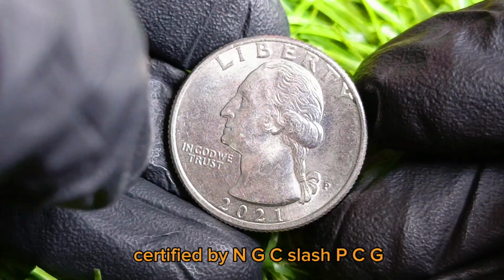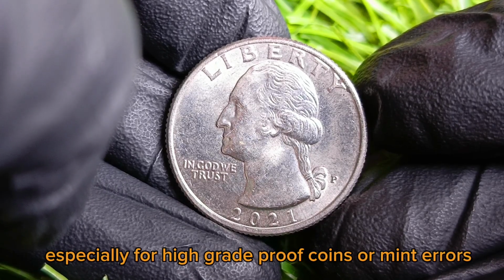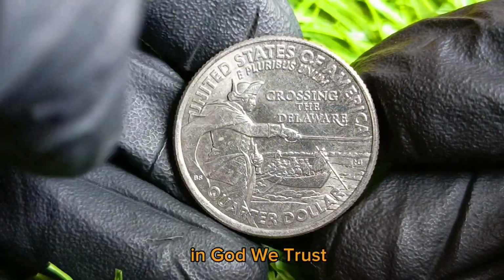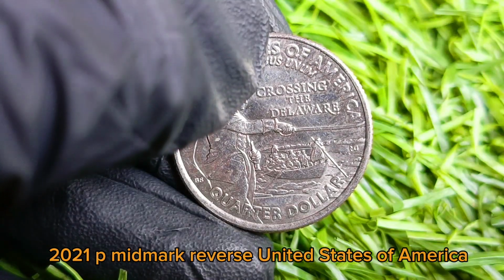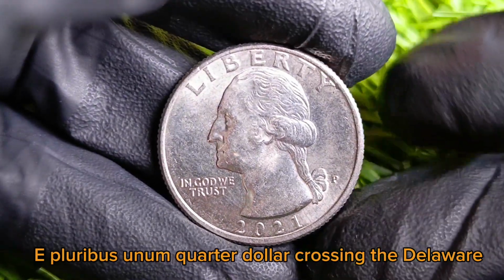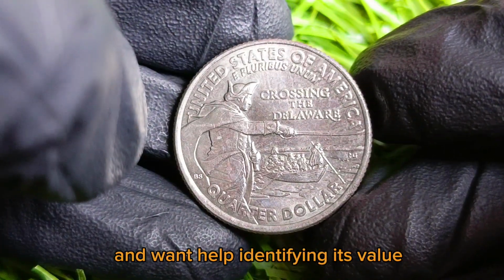Certified by NGC/PCGS. Value, $15 to $100 plus, especially for high-grade proof coins or mint errors. Obverse. Liberty. In God We Trust. 2021. P. Mint mark. Reverse. United States of America. E pluribus unum. Quarter. Crossing the Delaware.